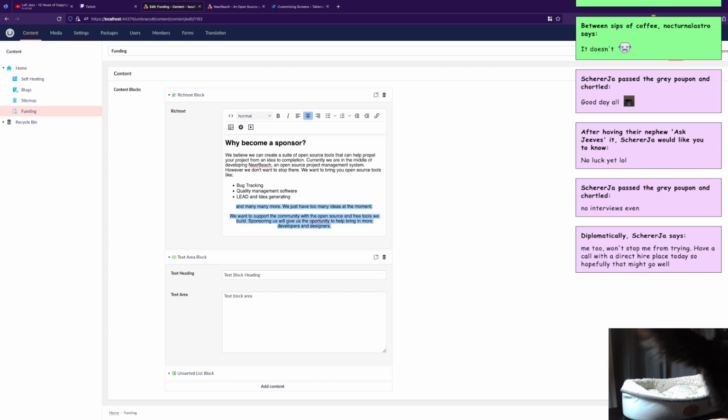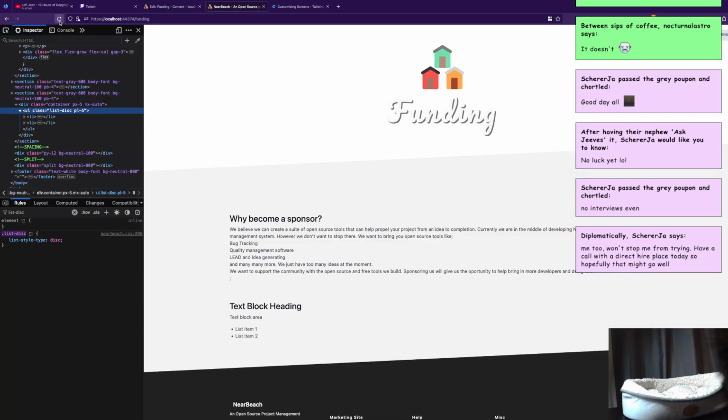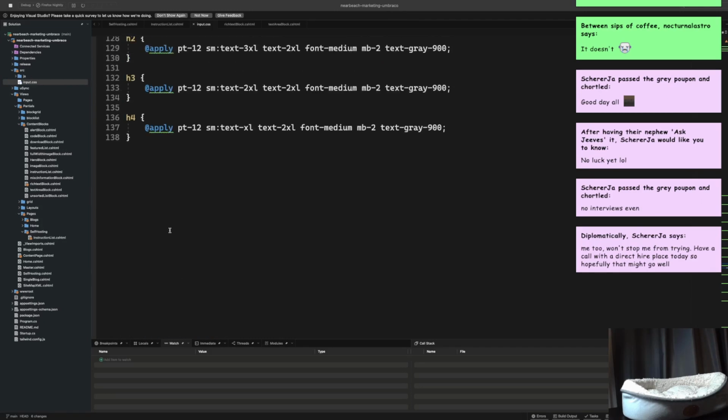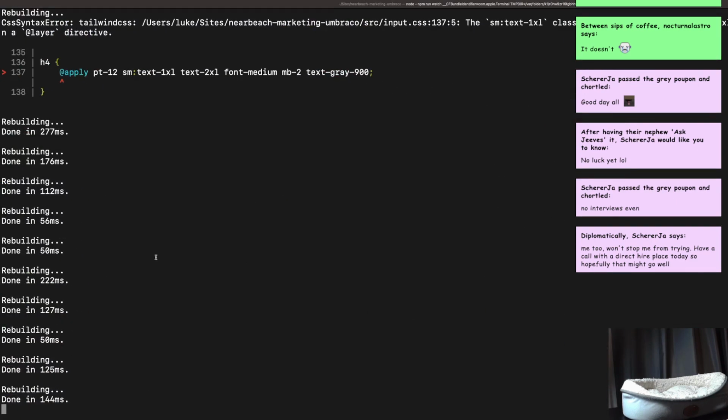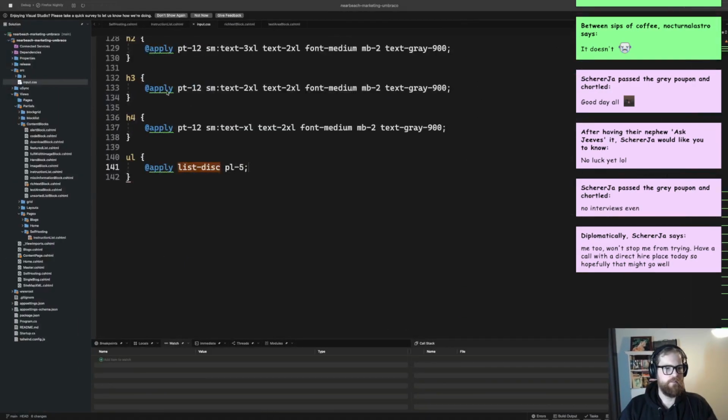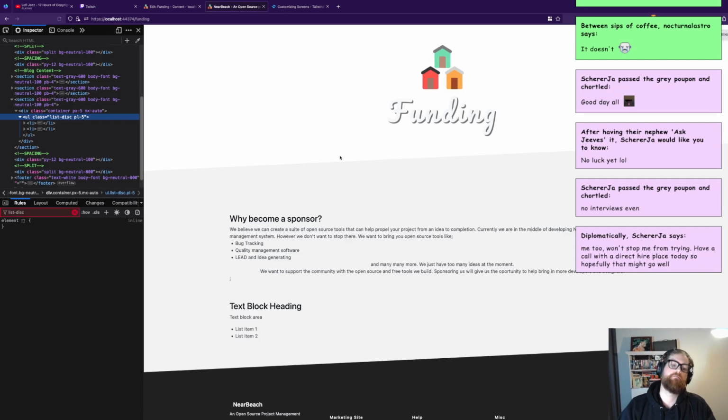Like, if I put that into the center, does that work? Yeah, that works, but these don't. So what I could potentially do is go unsorted lists, apply, and then apply that and see if that works. Saying it is. And then what I could do, go here, refresh. It applies those, and that works really well.